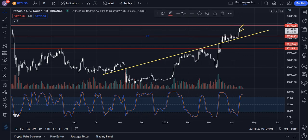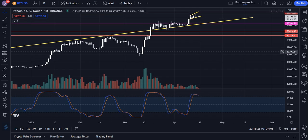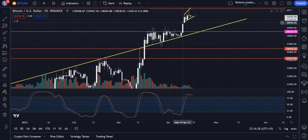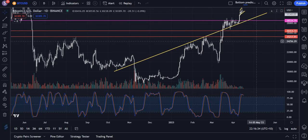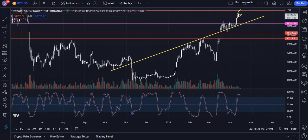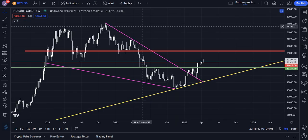I'll make it pink so you can see it over here. As you can see, those daily candle closes successfully getting above that level. We've seen extensive consolidation now for 5 or 6 days above that level. We're looking quite good. I made the prediction, I think 3 days ago, that we would probably close the weekly candle above 28.6k, and it does look like that is the case at this point in time. We are quite a bit above it.